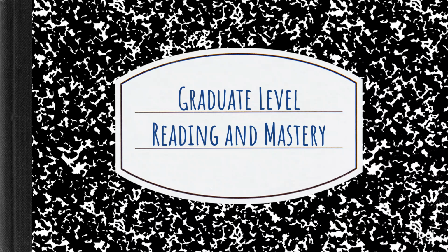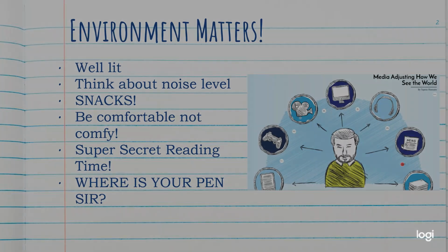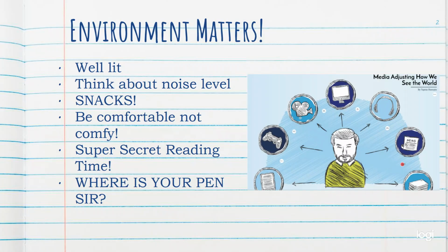So the first thing you want to keep in mind as you go through your reading is your environment, right? So where are you doing this reading? You want to make sure that it's well lit. You want to think about noise level. Are you a person who needs noise? Are you a person who needs absolute quiet? There is no one right noise level. The goal is not to fall asleep. So whatever you need to do to not fall asleep, that's your noise level. That's your sweet spot.